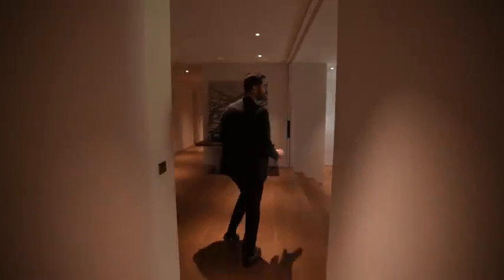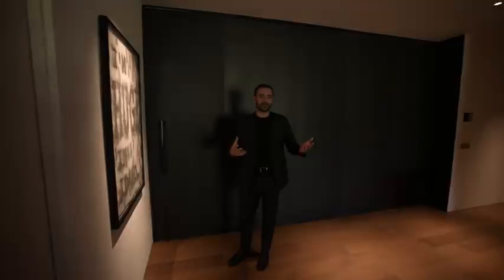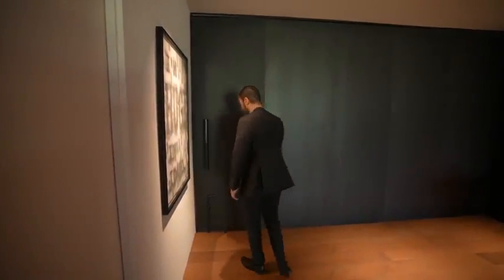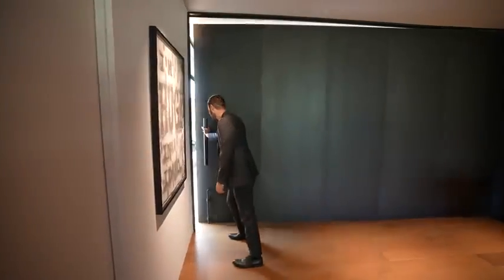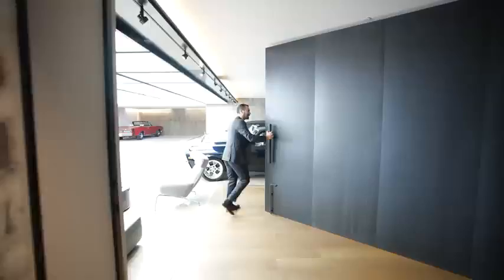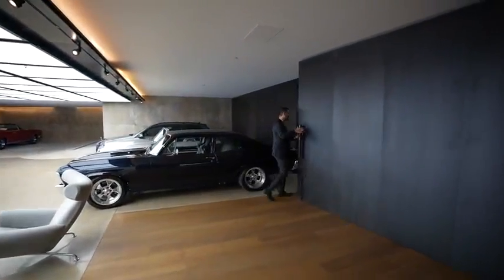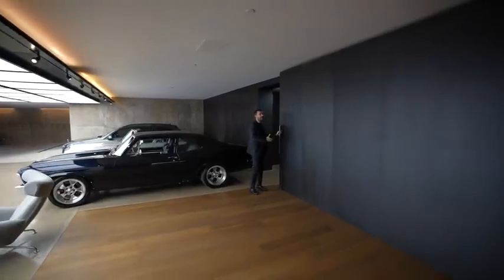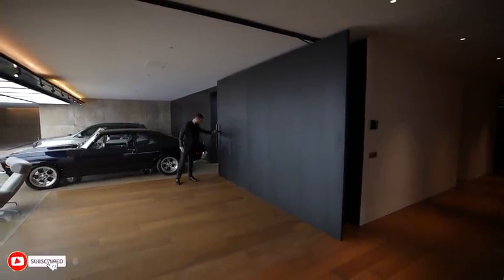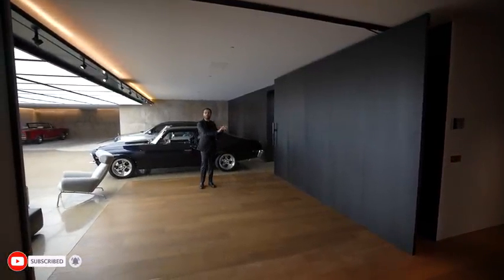This might be the coolest room on this level. I mentioned earlier, the owner is a car enthusiast. We got this massive steel pivot door, opening up to the garage. Mikey, look at the size of this door. I wanted to do it in person so you guys can get the scale of this door. I look so little compared to the door. Yeah, this is bigger than any front door we've ever seen, that's for sure. This might be the biggest door we've ever seen.